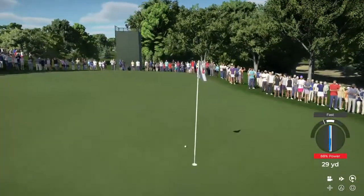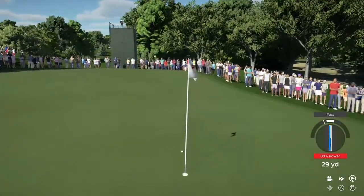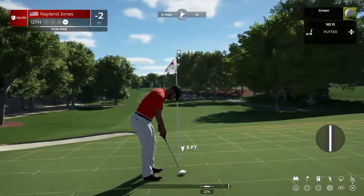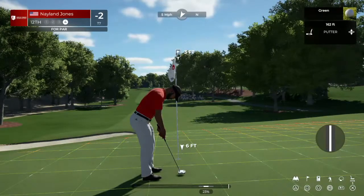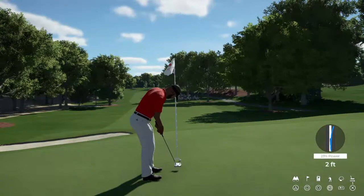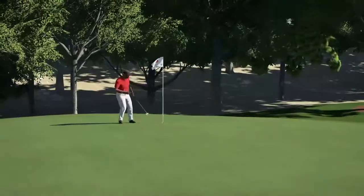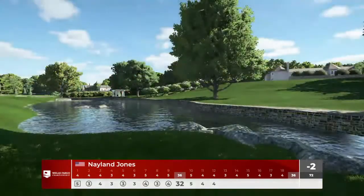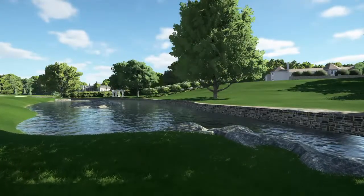What a shot! Almost went in the bucket. Well, I hope he makes this one. It's for par. Well done. What a way to make a move to the top of the leaderboard. Trailing by four strokes.